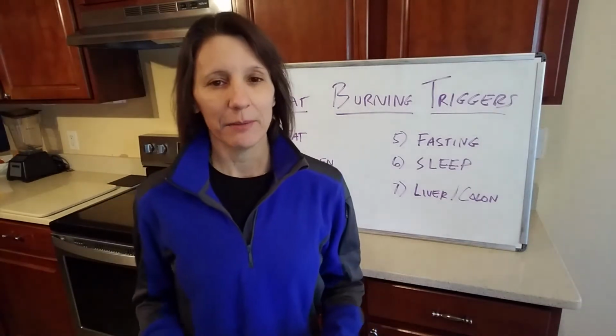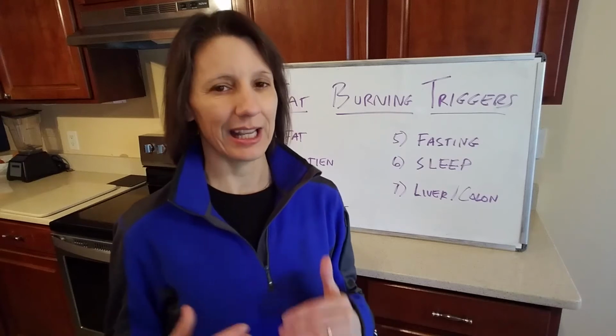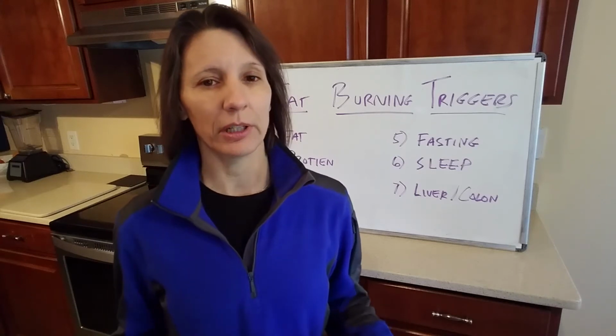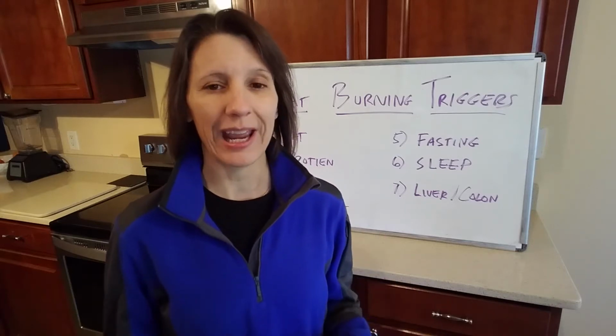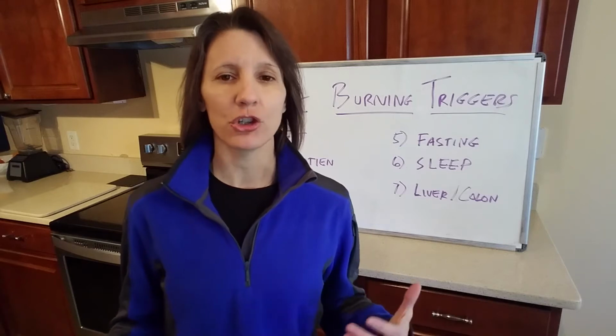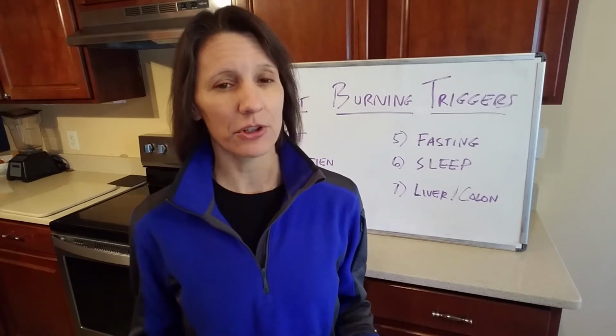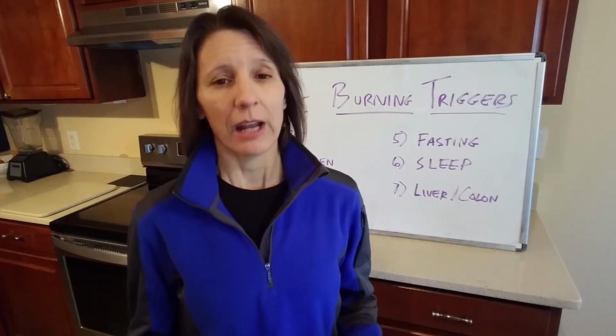Number 3, fiber. Okay, fiber is going to help you burn fat because it's going to buffer that insulin. So when you have, for example, an apple, you have fiber in it. So the fiber is going to help buffer any sugar that's in the apple. But if you were to take the apple and juice it, well, now you don't have any fiber, so your insulin's going to spike majorly because you don't have that fiber to buffer it. And we need fiber.